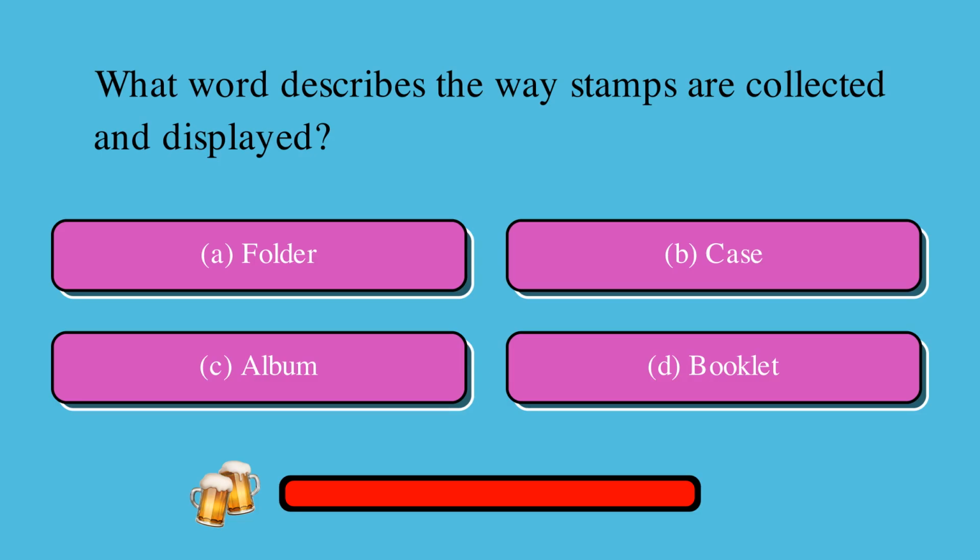What word describes the way stamps are collected and displayed? Is it A, folder, B, case, C, album, or D, booklet? The correct answer is C, album.